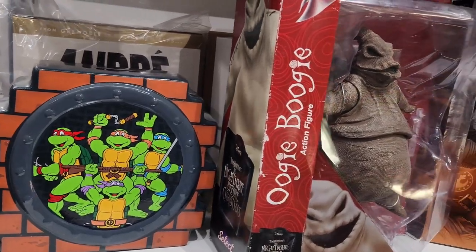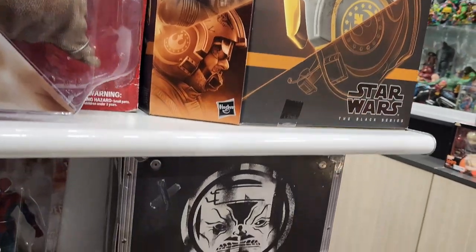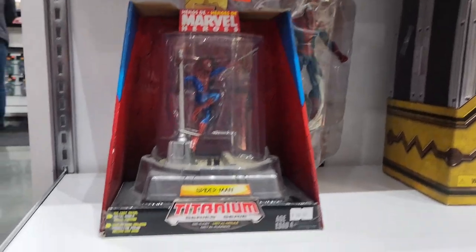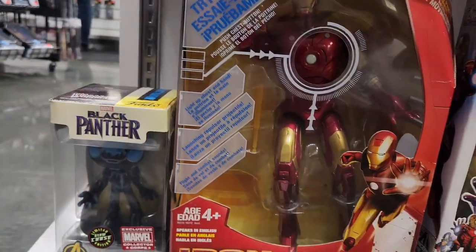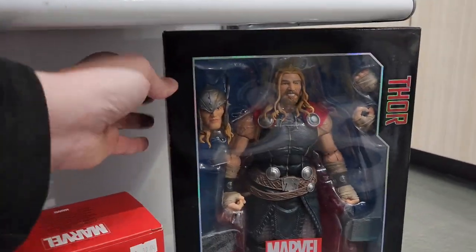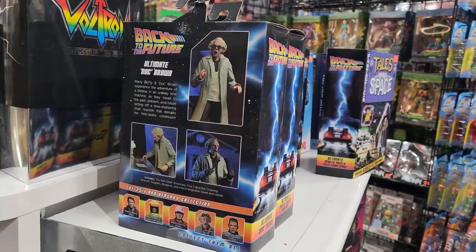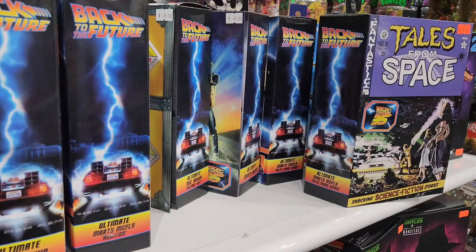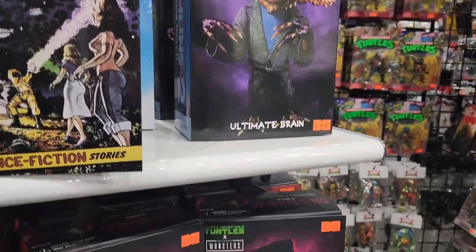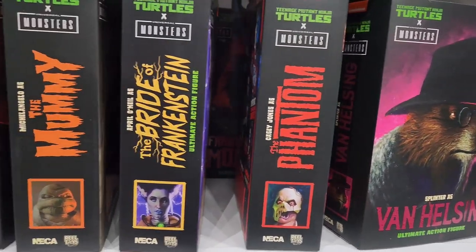We got a Noogie Boogie Man. You'll love to see it. And some Black Series helmets. Very cool. MODOK. I wonder what that figure looks like out of the box. Now, this store also does have a huge selection of Pokemon cards that I'm not going to necessarily go through. Oh, we got Thor here. Decent. I'm not going to go through the Pokemon section, but if you're a Pokemon collector, they do buys and trades as well, it seems, at this store. So something to consider, especially if you're in the local area. Lots of Back to the Future figures here from NECA, as well as this Monsters line of Turtles, which I think is really fun.